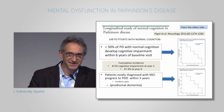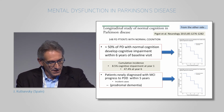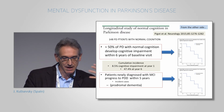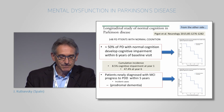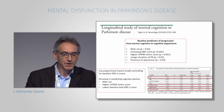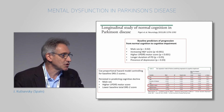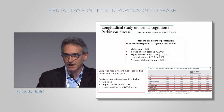Then it seems that there is nothing to do, and this is a dementing illness, but perhaps there are more things to comment on. The problem with this study is that they are not incident cases, but prevalent cases, and perhaps we can discuss this. But what was important in predicting cognitive impairment were male sex, increasing motor problems, longer duration of PD, presence of depression, and lower baseline total MATIS. This is important, and importantly, in this paper, age was not a risk factor.